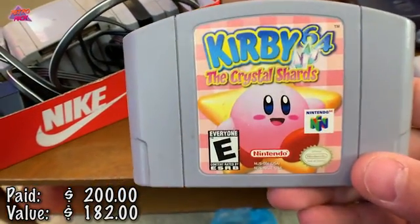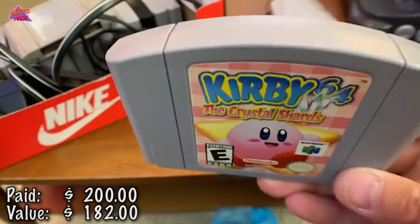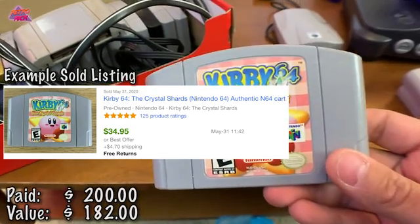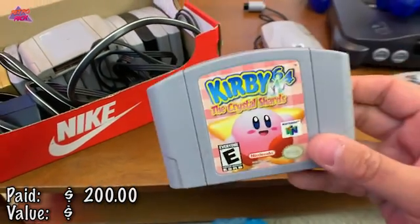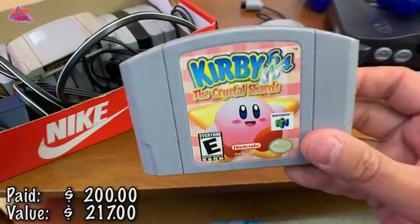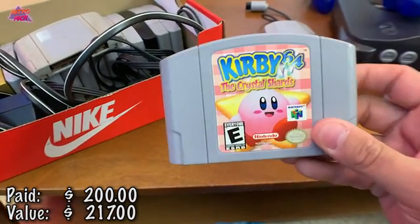Kirby the Crystal Shards, a great game, and this one is in really good shape. We already have this game, so I'm going to keep this one and sell the other one, because the other one is not in as good a shape. I think this is right around the $25 to $30 mark, maybe more.